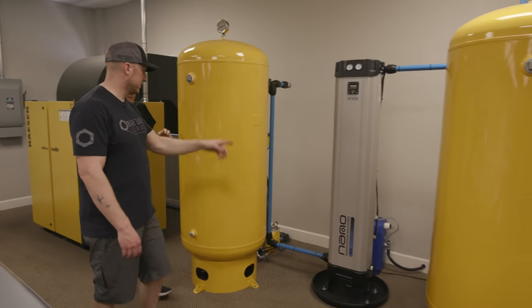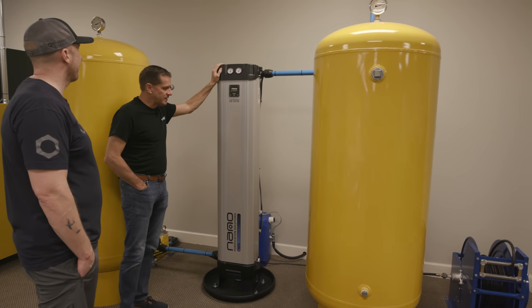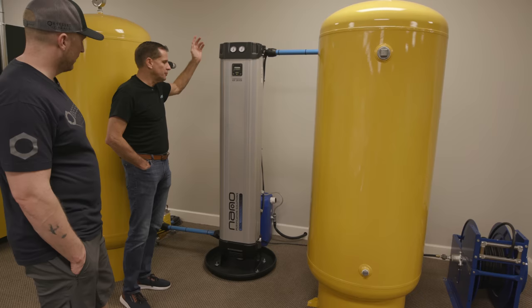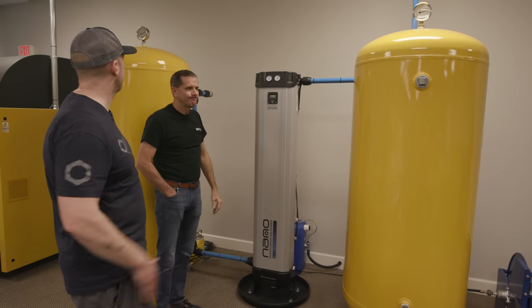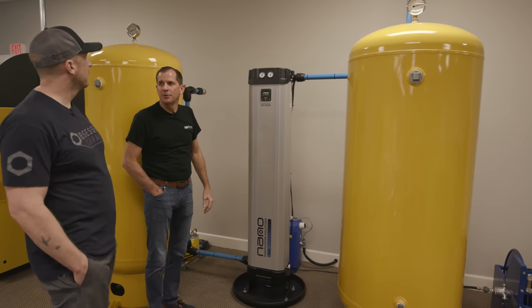Which then goes into our NDL 130, which goes up to 177 CFM, which is good enough for us. These are the two cartridges in here. The air runs through the desiccant and dries the air to negative 40. A desiccant dryer. Without this, you end up with big plumes of condensation. Pretty for videos, but ineffective if you want to see what you're doing.